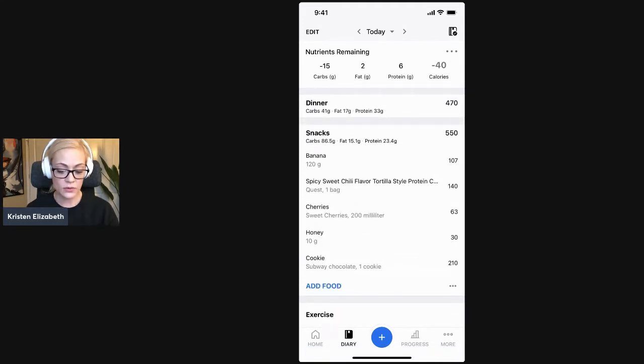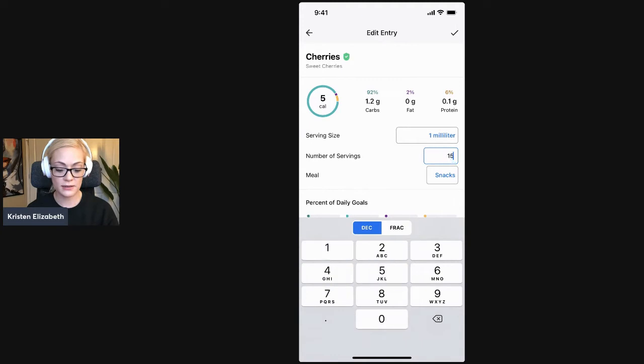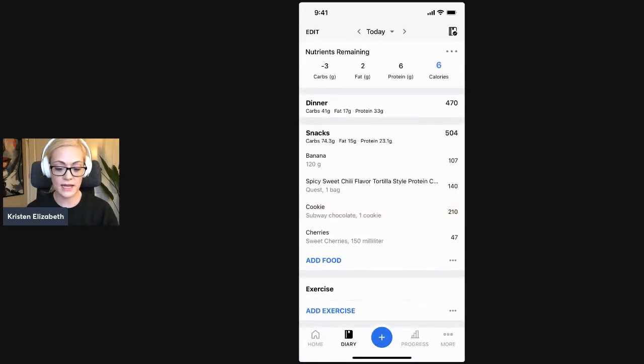Okay, so I would like at least 300 grams of fruit. So I'm going to go ahead and drop my cherry. Let's get on to 150. And then maybe I just won't have my honey today so I can have my cookie.